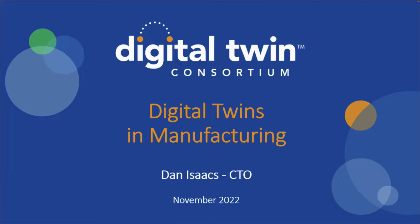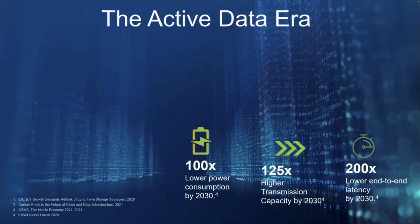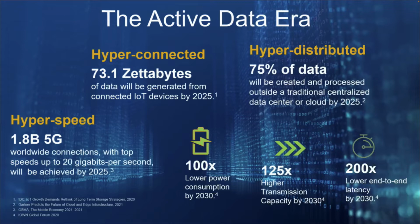So again, thanks for this opportunity. My name is Dan Isaacs. I'm the CTO for the Digital Twin Consortium, and we're going to walk through some exemplary cases as we move forward. I wanted to highlight that data is the lifeblood of the digital twin. You can see here the amount of data that we're dealing with, where we're looking at hyper-connected, hyper-distributed, hyper-speed, obviously with 5G, and going through some of the key drivers. The other part of this is really moving towards the hyper-automated side.